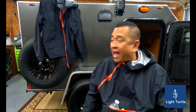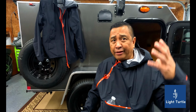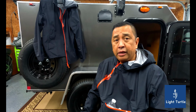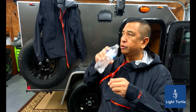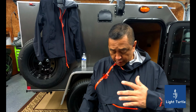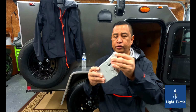I really like both jackets. I like that one for where I can pack the hood away, but that's not really a con. But I like this one because I can store stuff in the pouch. And like I said, the pouch is big enough because I can store stuff in here, like my drone batteries. I've got 3 drone batteries that I can store in the pouch.